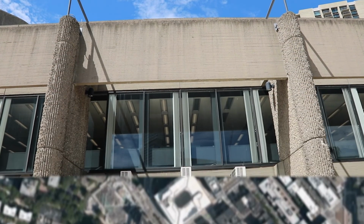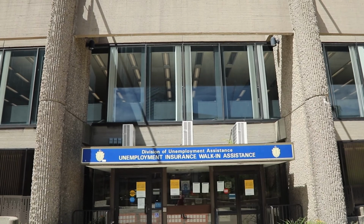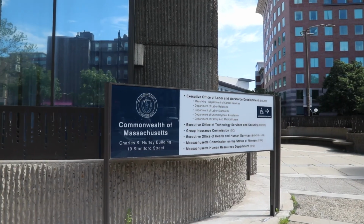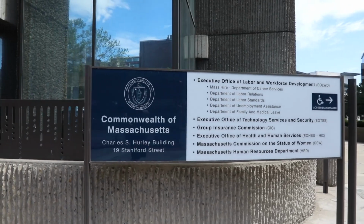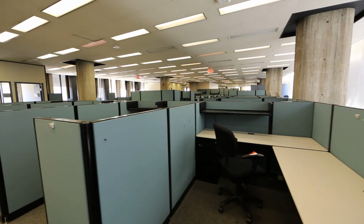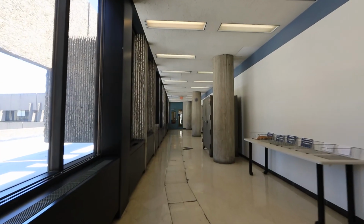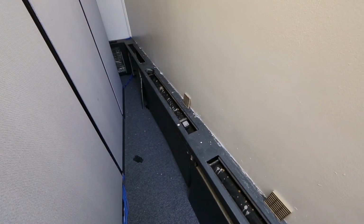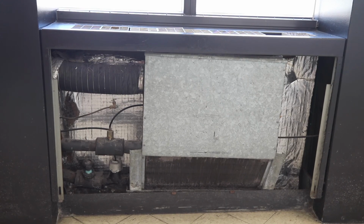The Hurley Building is primarily used for state offices for the Department of Unemployment Assistance, MassHire, and other labor and workforce agencies. As building and workplace standards have evolved and the structure has aged, the need to renew and reimagine the Hurley Building has become evident. Many areas lack natural light and views to the outside, and the building's mechanical systems and windows are outdated, leading to occupant discomfort and high energy consumption.